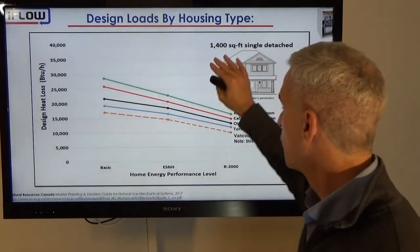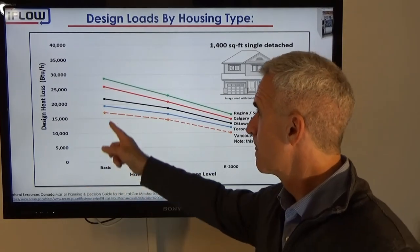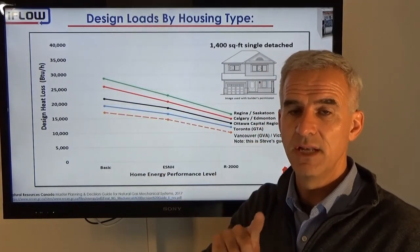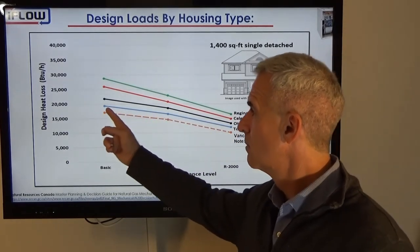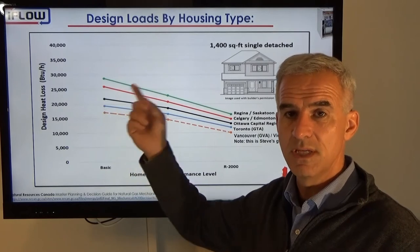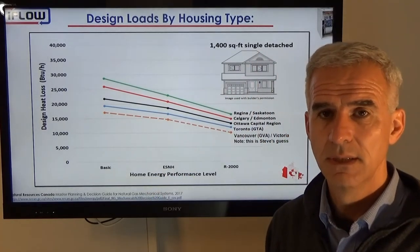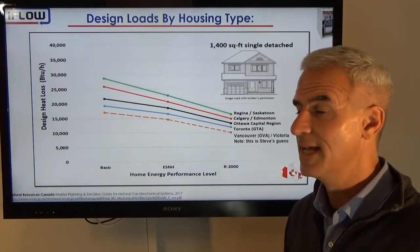So this 1,400 square foot home, even at standard building code, in some of the coldest parts, this is the prairies in Canada, less than 30,000 BTUs is your load in the middle of January and February. That's your design load. What about Toronto? A 1,400 square foot home in Toronto, under 20,000 BTUs, is your load in the middle of January. That's your target load for this 1,400 square foot single detached home. Why? Because all of our building materials are getting better. Our heating loads are going down.